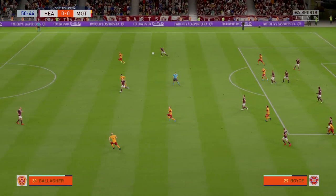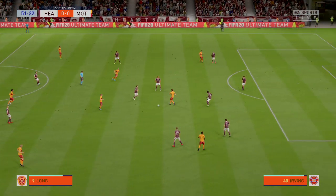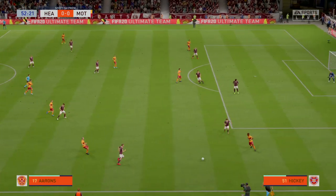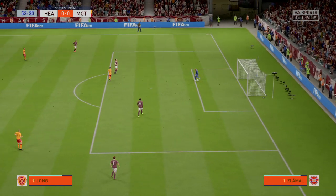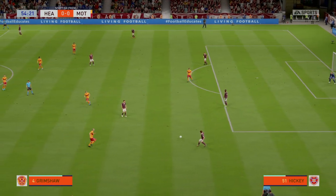Good interception. Nice interplay between the two of them. That was a vital interception, because the attack was looming large. Going to be a substitution here for the home side.